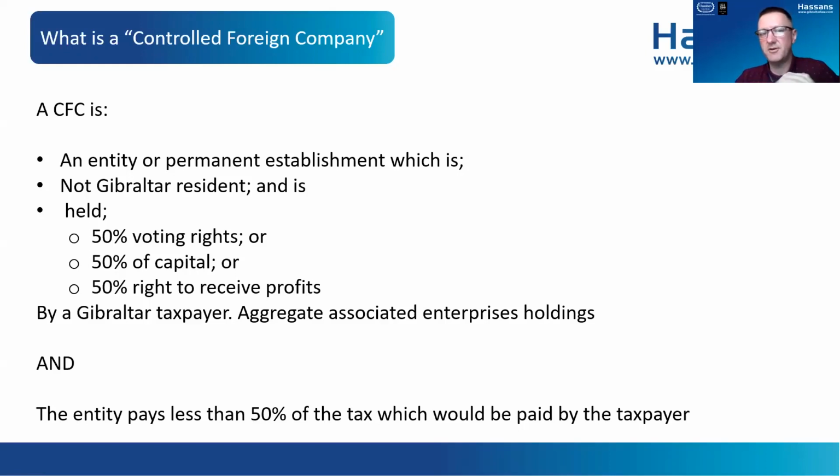But the concept of permanent establishment and agency permanent establishment especially is something that we wouldn't really have considered and would not have been relevant to our law, though obviously it would be relevant in different jurisdictions. So it needs to be an entity, so a subsidiary or a permanent establishment of the Gibraltar entity. And it has to be a non-Gibraltar resident.